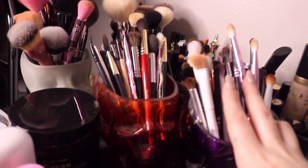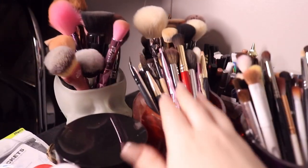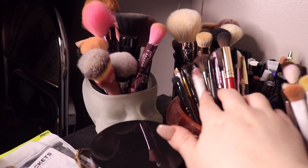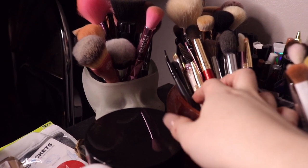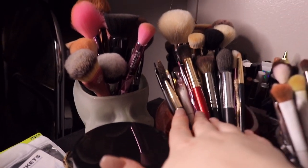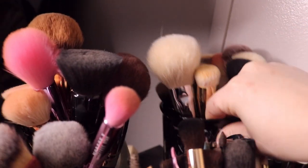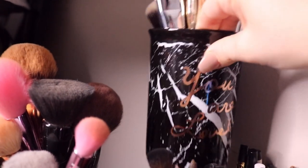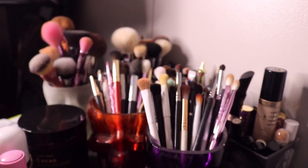So I keep blending tools, like blending brushes, right here, pencil brushes here. I keep some face brushes in here, and then like flat brushes and liner brushes and spoolies and brow brushes here. My most used face brushes I keep right here. And then in the back in this dish, which is like just this little thing here, I keep extra face brushes and whatnot. So yeah, those are my brushes.